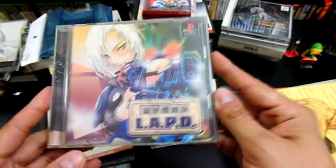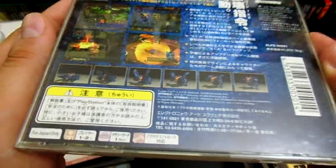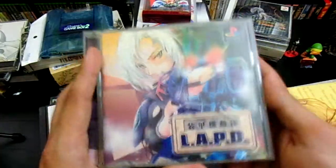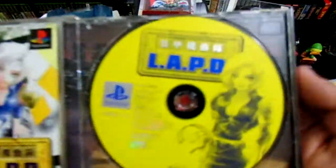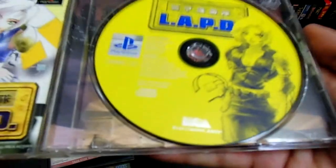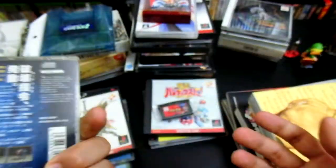This is Future Cop: LAPD, I think. Not sure if you can see it, but it's actually an EA game, I believe. Anyways, it's just an American game ported over to the Japanese PlayStation, localized for Japanese audiences, obviously, with the manga style characters. Really pretty cool. Good game. There you go, EA, right there. Really, really cool game. Really fun action game.